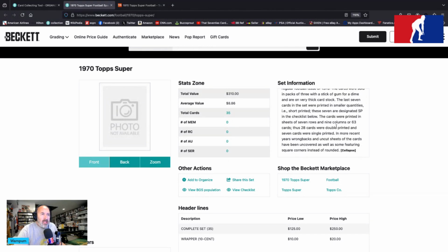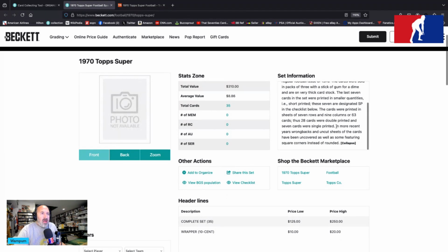The cards were printed in sheets of 7 rows and 9 columns for 63 cards. Thus, 28 cards were double printed and 7 cards were single printed. In more recent years, wrongbacks and uncut sheets of the cards have been uncovered, as well as some featuring square corners instead of rounded. Let's look at the big ones here.